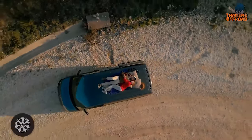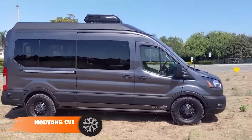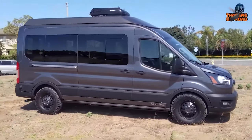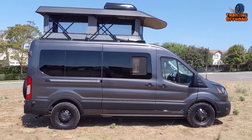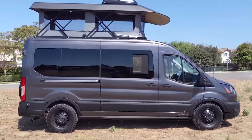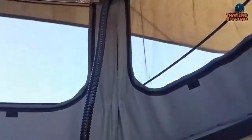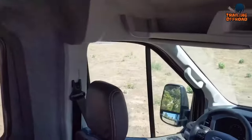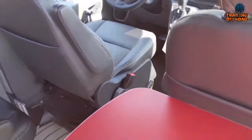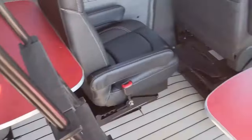If you think high-roof vans are way too heavy and more challenging to drive off the pavement, then this Modvans CV1 will satisfy you. How? Well, unlike most others, CV1 doesn't feature a high-roof van chassis for a roomier space. Instead, this one features a medium-roof version of the Ford Transit. But to keep it roomy inside, Modvans features a pop-up rooftop that expands to create ample sleeping space. Modern design, amenities, and extreme off-roading capabilities, everything packs in with this Modvans CV1.